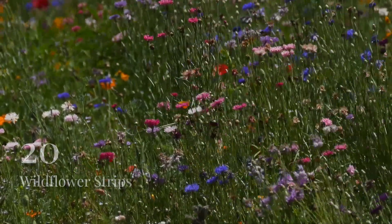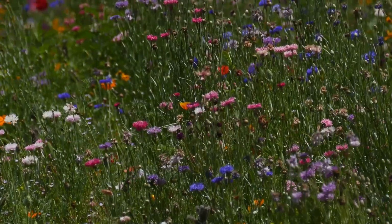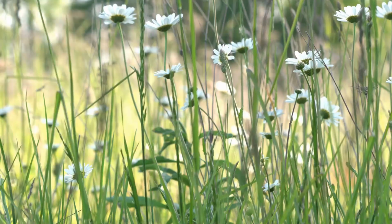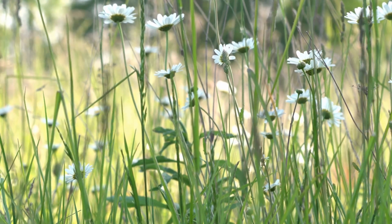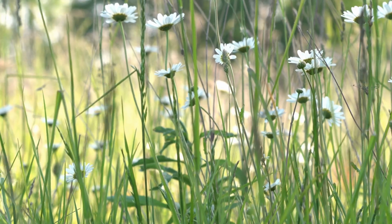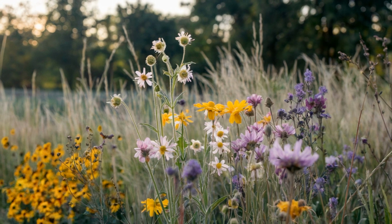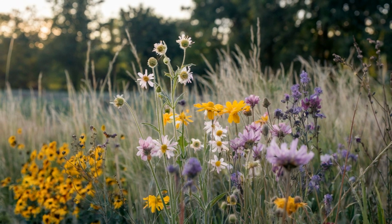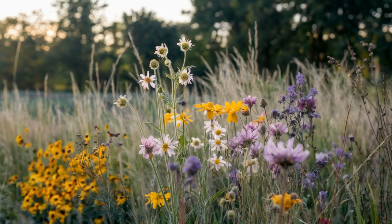Let part of your garden run wild. Plant a mix of native wildflowers to attract beneficial insects, reduce erosion, and boost biodiversity. It's low maintenance and high reward. These vibrant patches support pollinators, provide habitat for birds and butterflies, and add bursts of color throughout the season. Wildflower strips also improve soil structure and create a beautiful, ever-changing canvas that reflects the rhythms of nature while requiring little intervention from you.